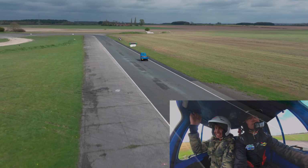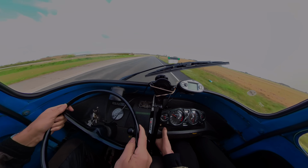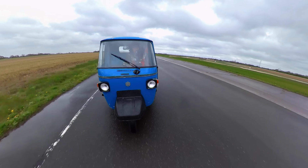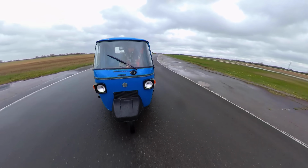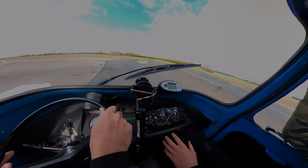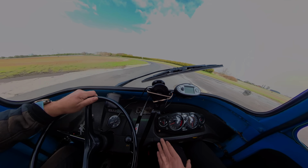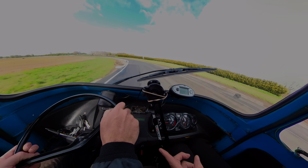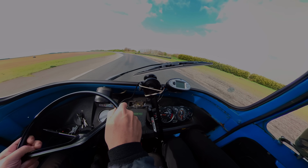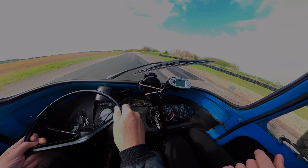There we go. It's got good power though. The old Hayabusa, it's pretty good. And it's got decent torque in all gears. It does like it at the top though. Is that a racing steering wheel? No. It's got racing suspension though.